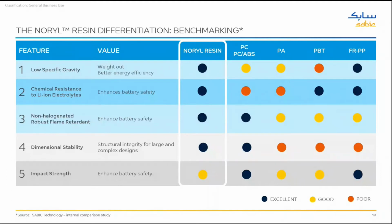Second, chemical resistance against electrolytes and cooling fluids. As these parts are near to the active components, it's something that needs to be considered. As shown, Norel resins offer excellent resistance to battery electrolytes and also to coolant fluids like ethylene glycol.